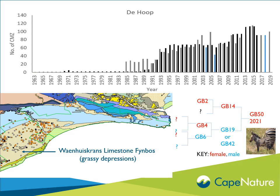Then the third example, this family tree is possible because Cape Mountain zebra stripe patterns are unique, so we can build up photo identification kits with information on individuals such as their sex, their age, family history, and herd associations and how these change over time.